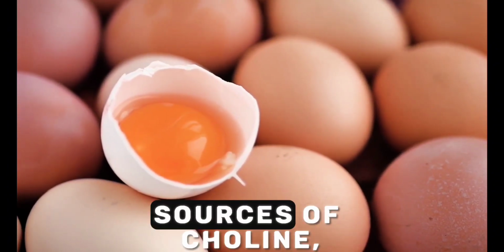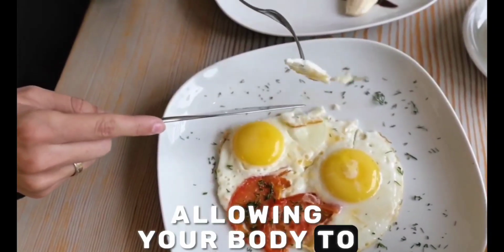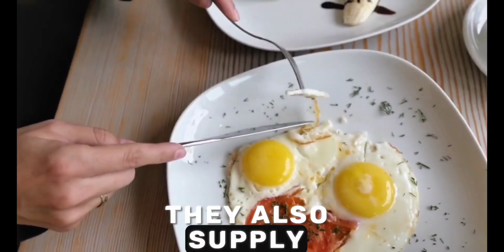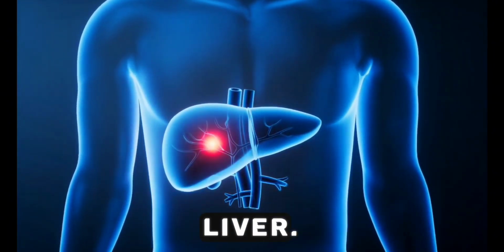What's remarkable about eggs is their bioavailability. Unlike plant-based sources of choline, the form in eggs is almost fully absorbed, allowing your body to put it to use immediately. They also supply lutein and zeaxanthin, antioxidants that reduce oxidative stress in the liver.